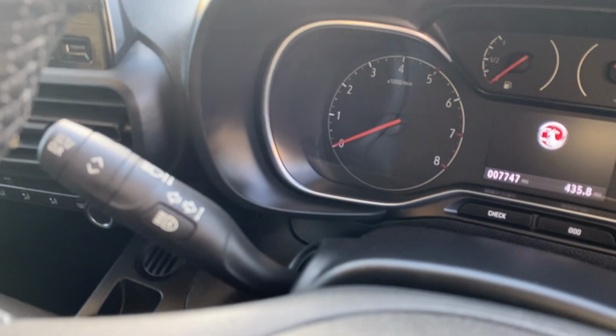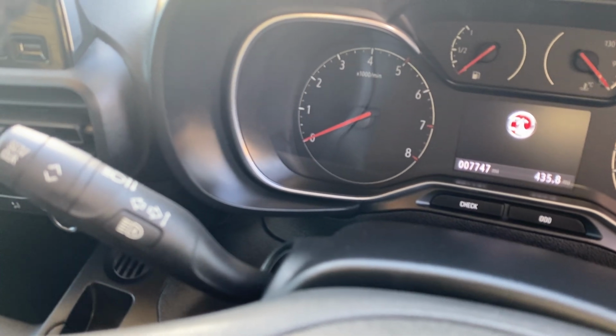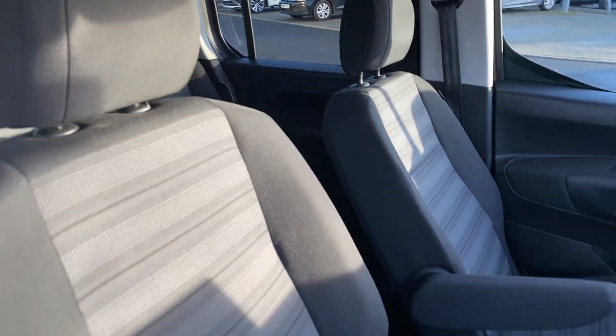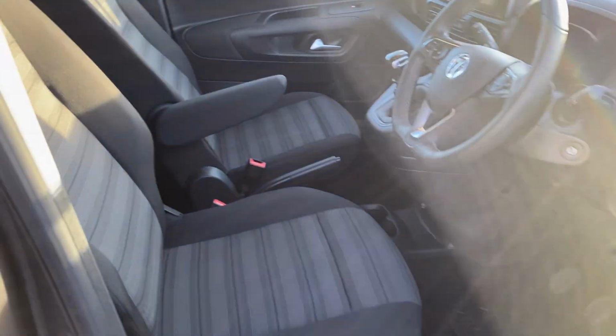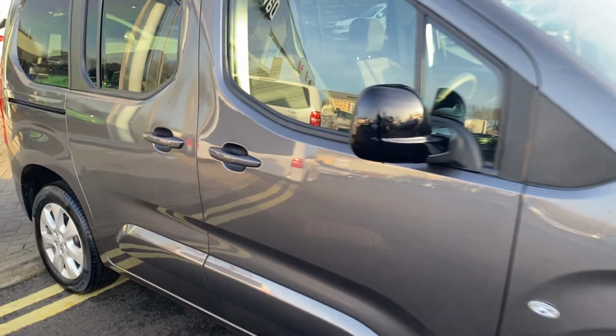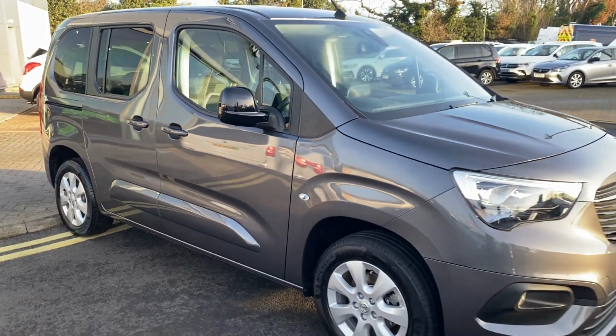Quick confirmation of the mileage there, 77. And just an all-round winner. Beautiful. Very nice, clean example indeed.